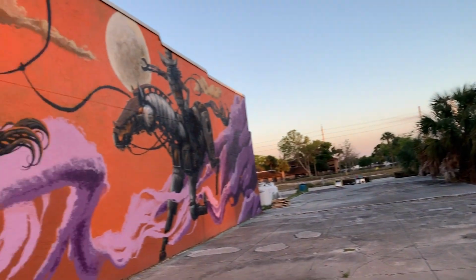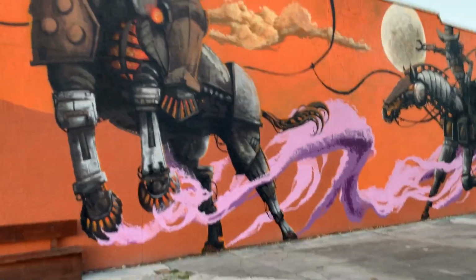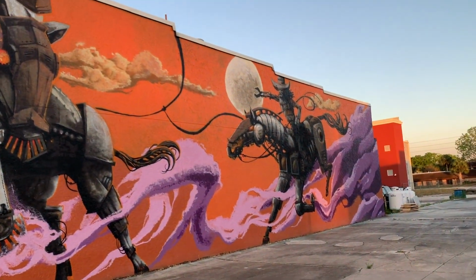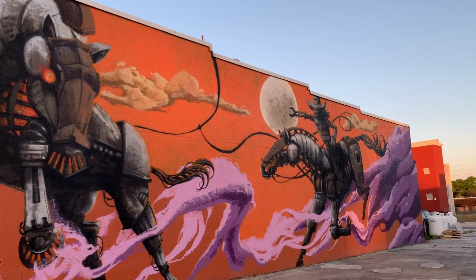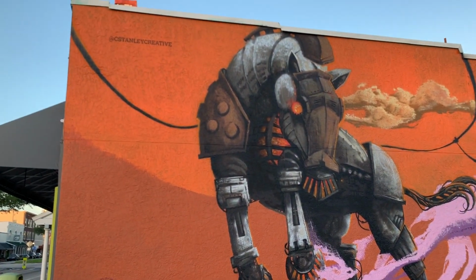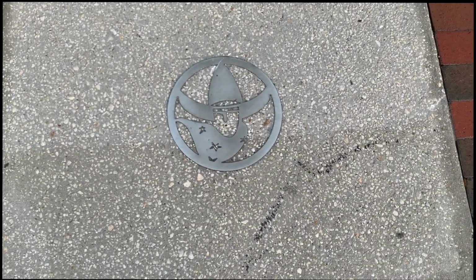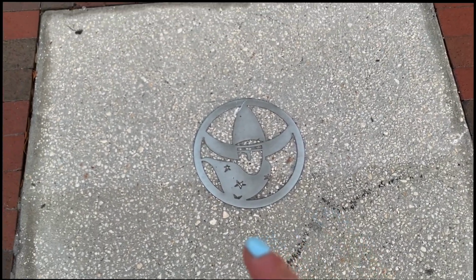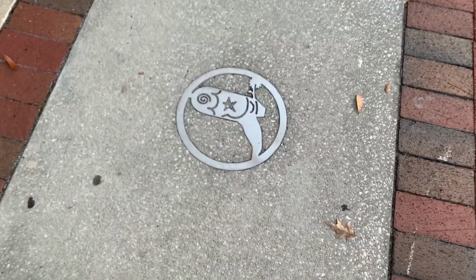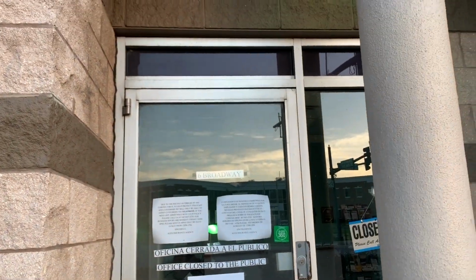And then we have this work of art. This absolute beauty right behind us. Not sure what it means. Robot cowboys. I'm all about it. There's this little thing on the ground which makes me think there's a scavenger hunt, because that's a cowboy. That's a cowboy. Just kidding, maybe not, because this is a cowboy boot, and I believe this is a tax office.